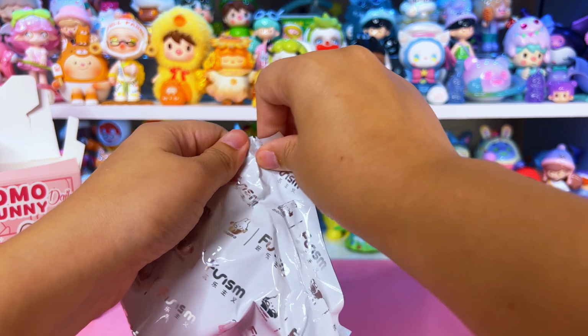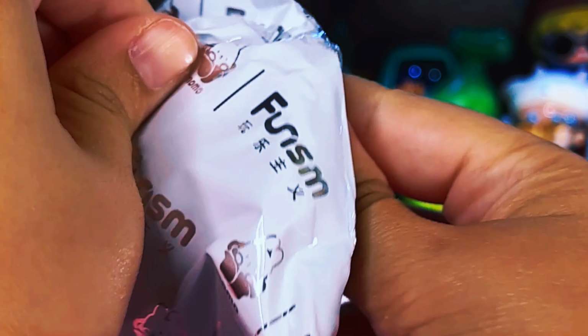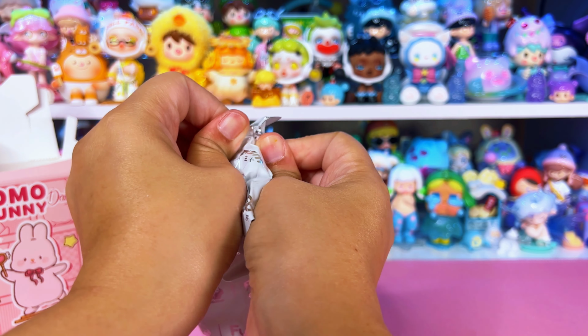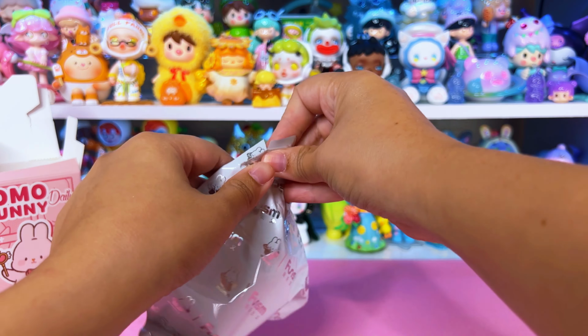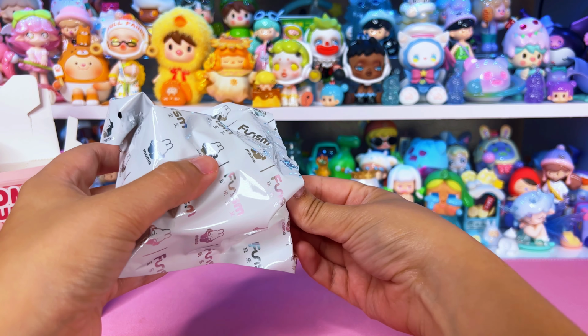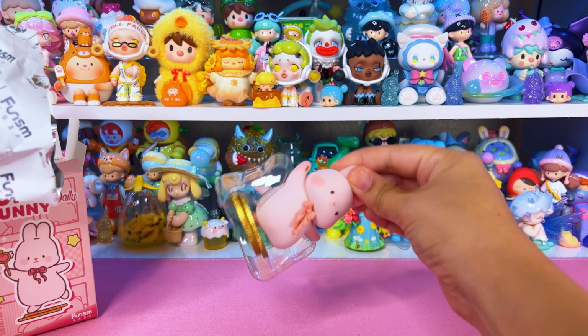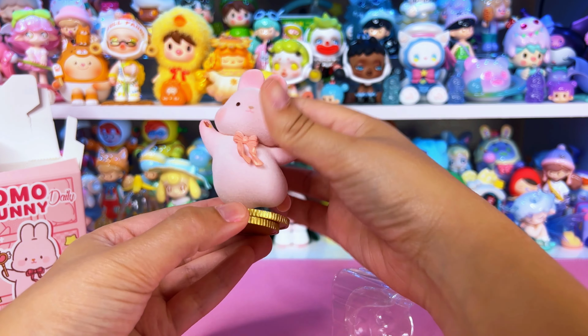Oh my goodness. Oh my goodness, I opened this wrong. All right, ready? One, two, three. We got, oh no, did the wand break off? We got the one I wanted. This is the fairy one.